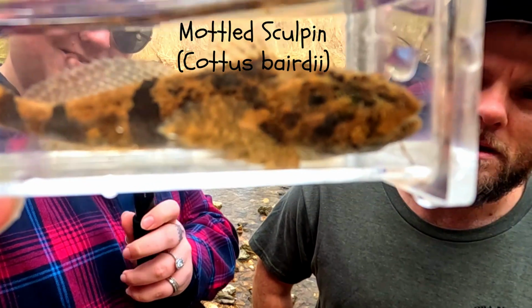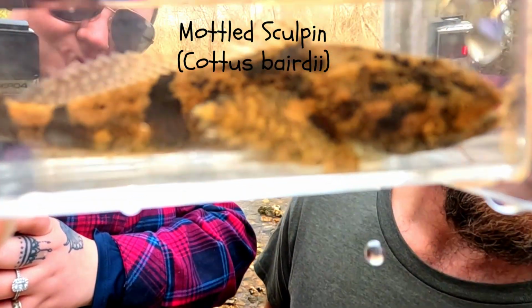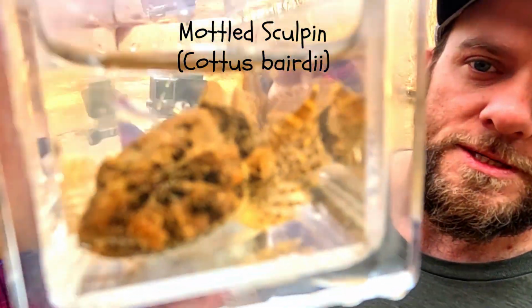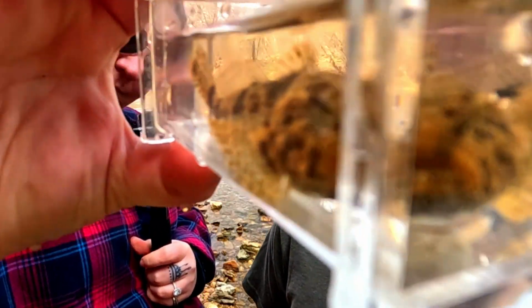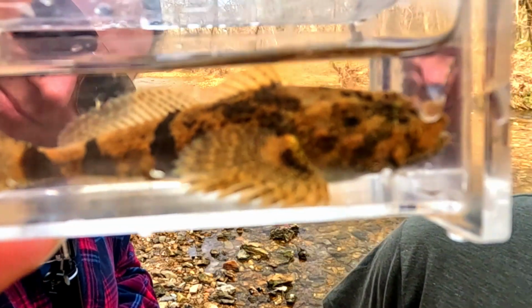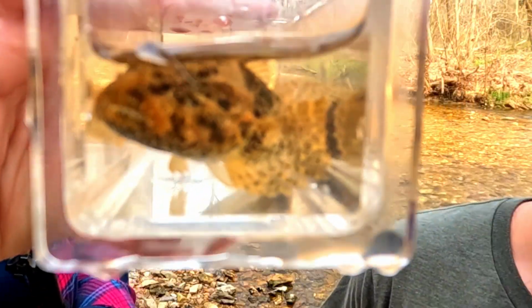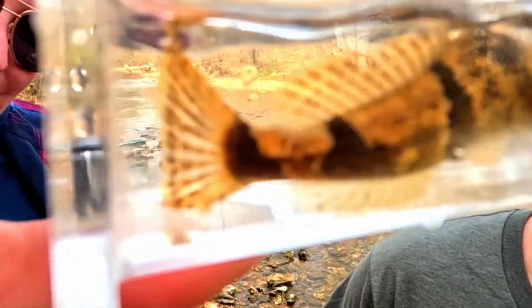Species number two, a big old mottled sculpin. These guys are bottom feeders, obviously. Those giant pectoral fins, powerful. Very beautiful fish. This is a really good example of one. They get maybe a little bit bigger than that. Looks like a toadfish. Look at that tail fin. Are you mad? Oh, he is mad.